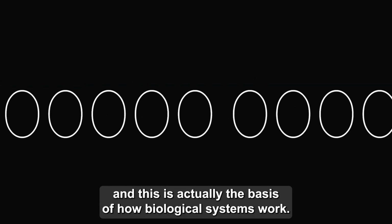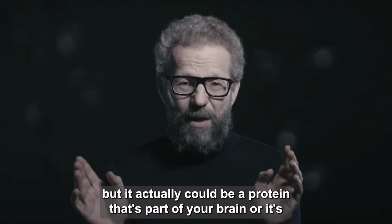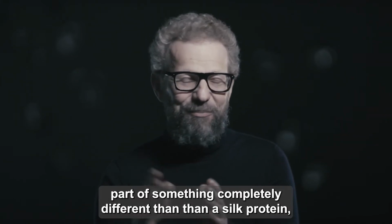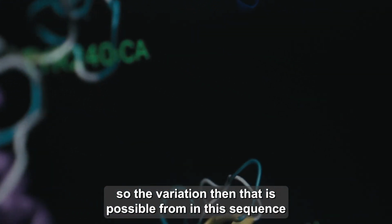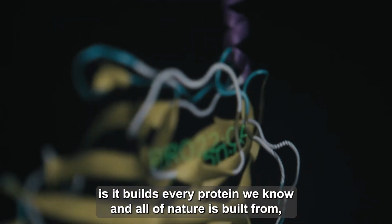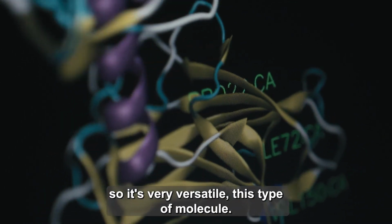And this is actually the basis of how biological systems work. And there's so much variation of what it really could be. It actually could be a protein that's part of your brain, or it's part of something completely different than a silk protein. So the variation that is possible in this sequence builds every protein we know, and all of nature is built from it. So it's very versatile, this type of molecule.